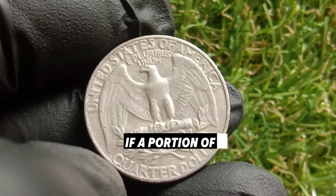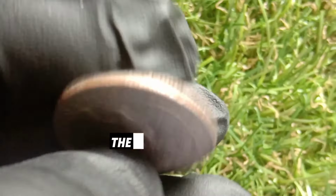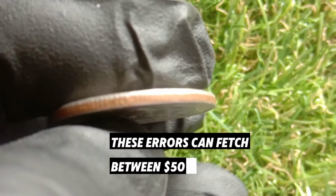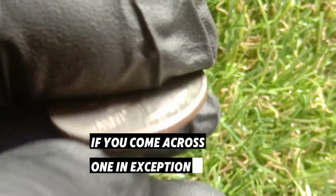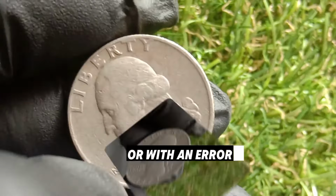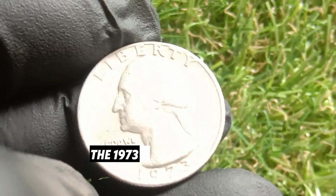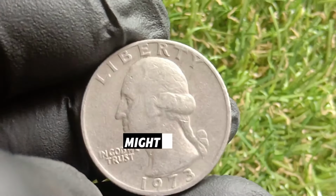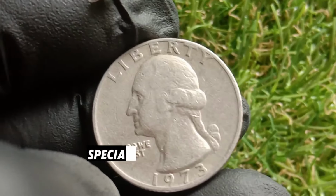If a portion of the coin is missing due to an improper cut during minting, these errors can fetch between $50 and $300. If you come across one in exceptional condition or with an error, it could be a valuable addition to your collection. The 1973 Washington quarter might seem like an ordinary coin, but there are key factors that make it special for collectors.